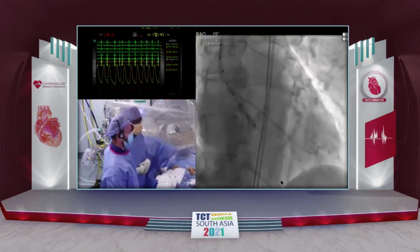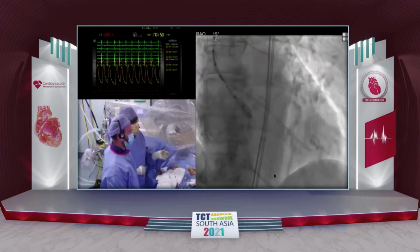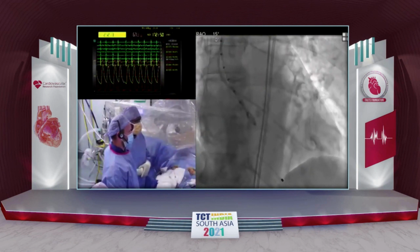But in this patient, I think we'll need to be aware of the risk of post-dilatation because the minimum diameter of the LVOT is only 16. There's a lot of calcium around that zone. And I think minimizing the risk of trauma there will be important.